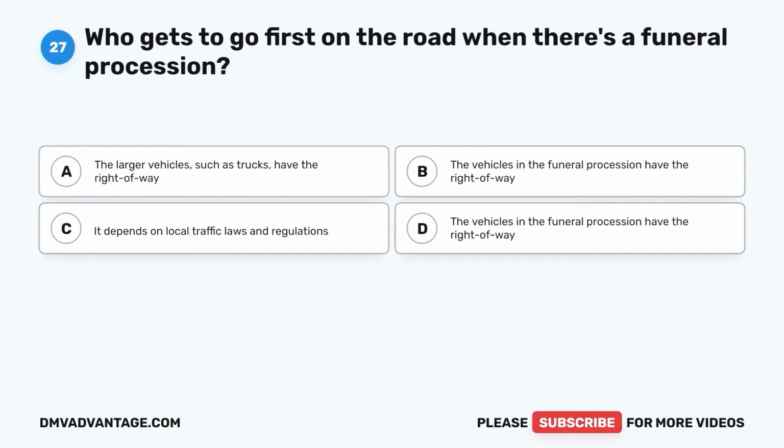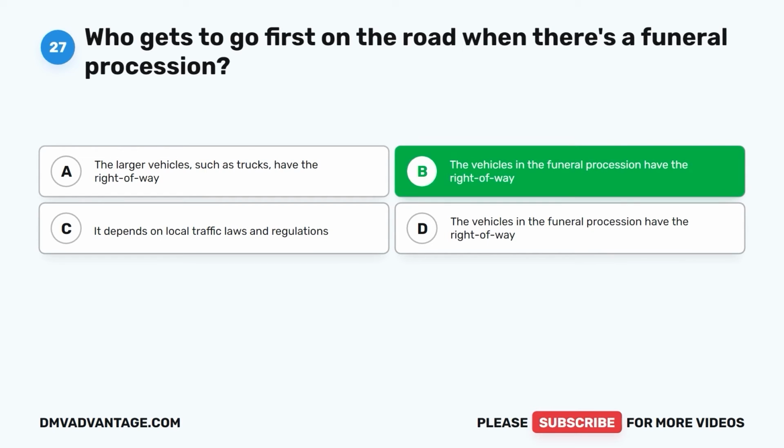Question 27. Who gets to go first on the road when there's a funeral procession? A. The larger vehicles, such as trucks, have the right of way. B. The vehicles in the funeral procession have the right of way. C. It depends on local traffic laws and regulations. D. The vehicles in the funeral procession have the right of way. The correct answer is B. The vehicles in the funeral procession have the right of way.